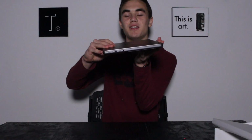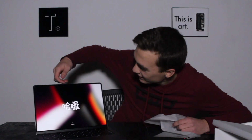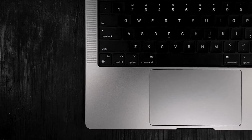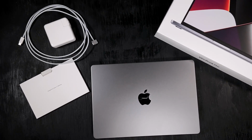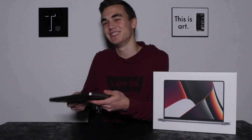Amazing. Look at the thinness of this. Let's peel this beauty off. Look at that screen. You can't even hardly tell the notches there sometimes. Truly epic, beautiful display, bro. This isn't a review, but overall I would recommend getting one just off of this.